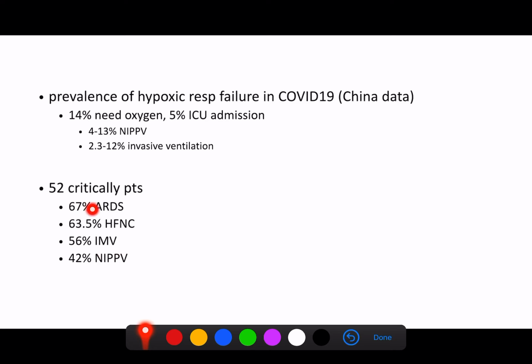Interestingly, looking at these numbers, it looks like not every patient who developed classical ARDS went on to have invasive mechanical ventilation, and that may be a reflection of escalation limits being placed on a particular patient due to, for example, patient wishes, family wishes, and comorbidities.